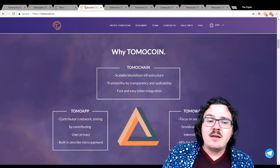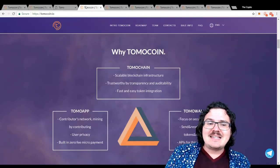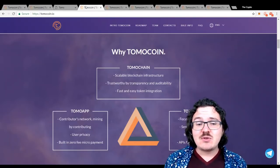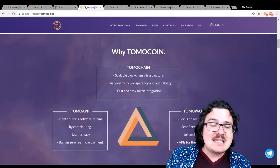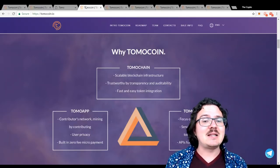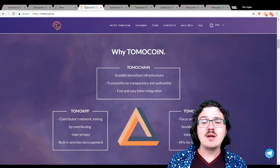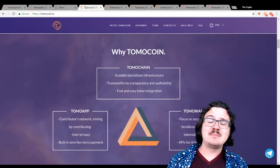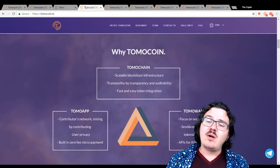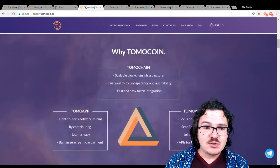Now, really what we're looking at here is a network of chains. They're aiming to have 2-second confirmations, near zero fees. We'll of course have to see exactly what the fee structure will look like in the future. Smart contracts, of course, providing for dApps and tokens. And they will also support all Ethereum smart contracts.